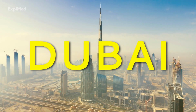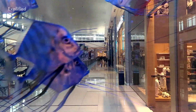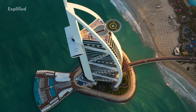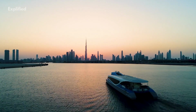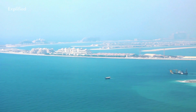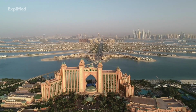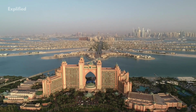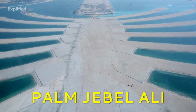Dubai. The most extravagant city in the world, with the tallest building, second biggest mall, most luxurious hotel. This absolute grandeur is epitomized by an archipelago of artificial islands that extend off the Dubai coastline called the Palm Islands. Palm Islands consist of 3 artificial islands, Palm Jumeirah, Deira Island, and Palm Jebel Ali.